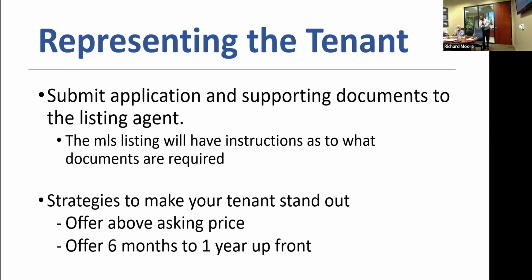Anything else you could think of? I was gonna bring up both of those, yeah. Can I ask as well, if a company is renting a property for an employee who's moving into the area, would that normally elevate their application above most other people?